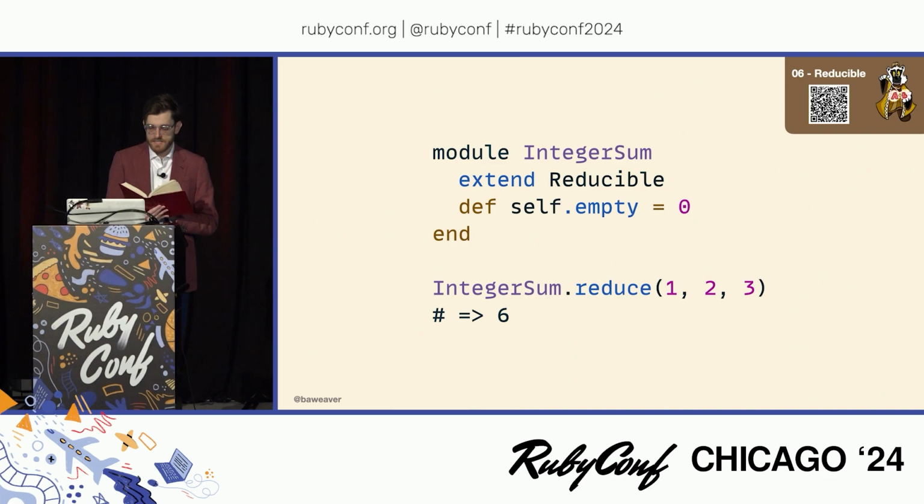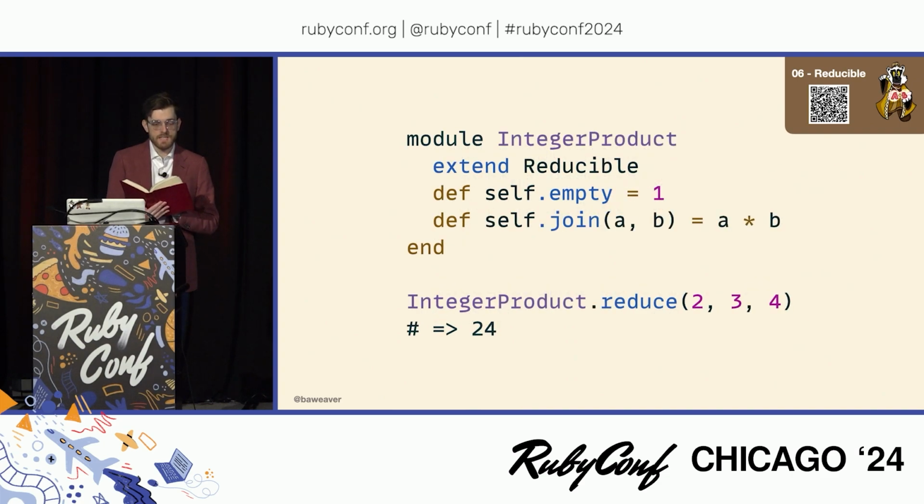In the context of adding addition, we don't need to overwrite join or reduce, but we do need to define what empty means in this context. The same way as we would need to redefine empty to be something different for product, and join would be different because we're using multiplication instead.